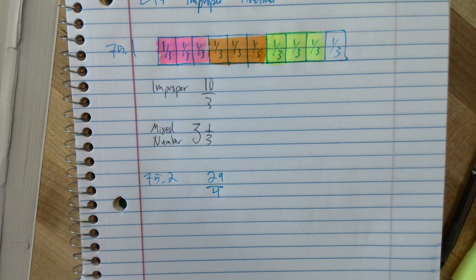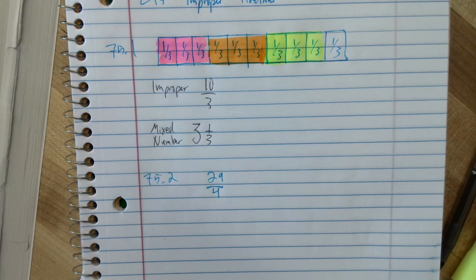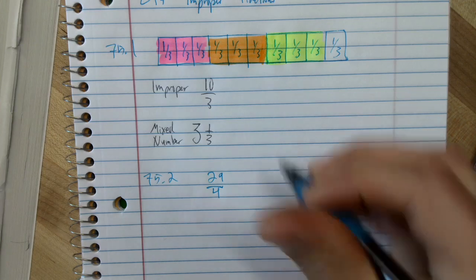Could you do this with drawing? Yes. Would it take a while? Uh-huh. So what I want you to think about, do you have a question, Anna? Okay, go ahead. What I want you to think about is, what's the closest multiple of 4? And if you don't know your multiplication facts, it's going to take you longer. What's the closest multiple to 29? Jonathan? 28. 28, okay.